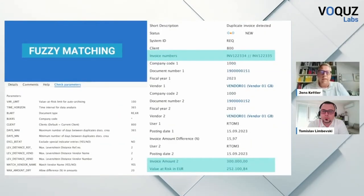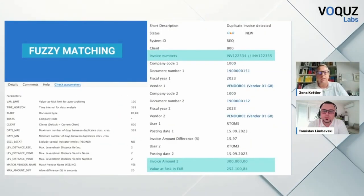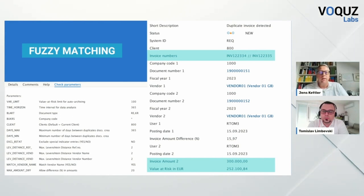So duplicate invoice is definitely something, and you have seen on the alert, there is a euro, dollar, whatever number of the financial risk. If you do a duplicate payment like this, then this is money where you can go to management and say, this is exactly the amount that we saved with the tool, and here's the return on investment on my project.